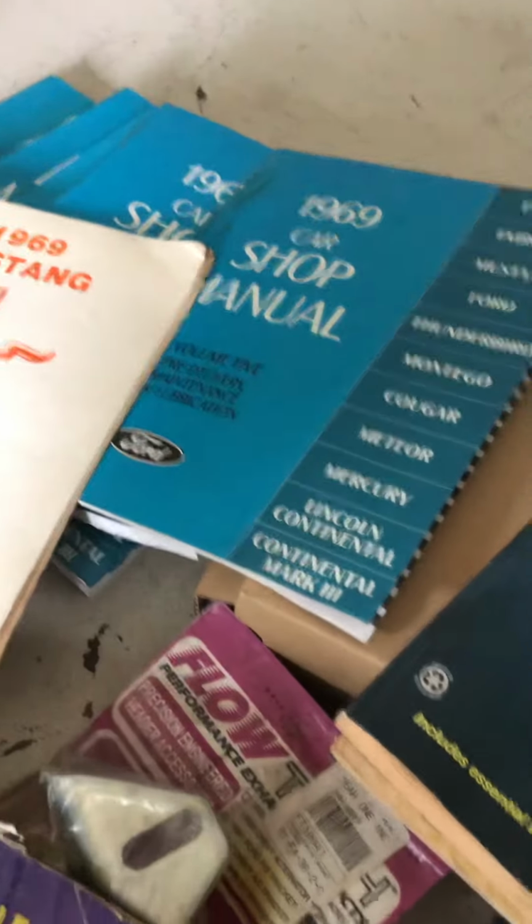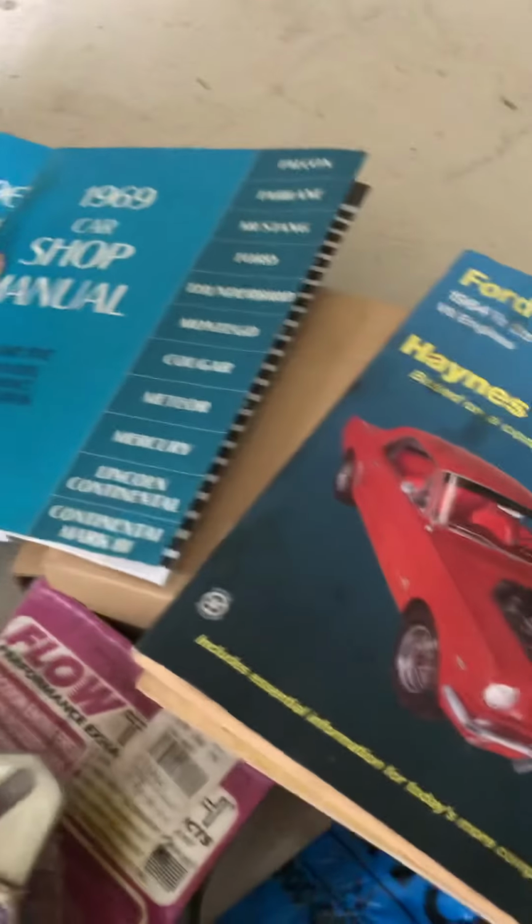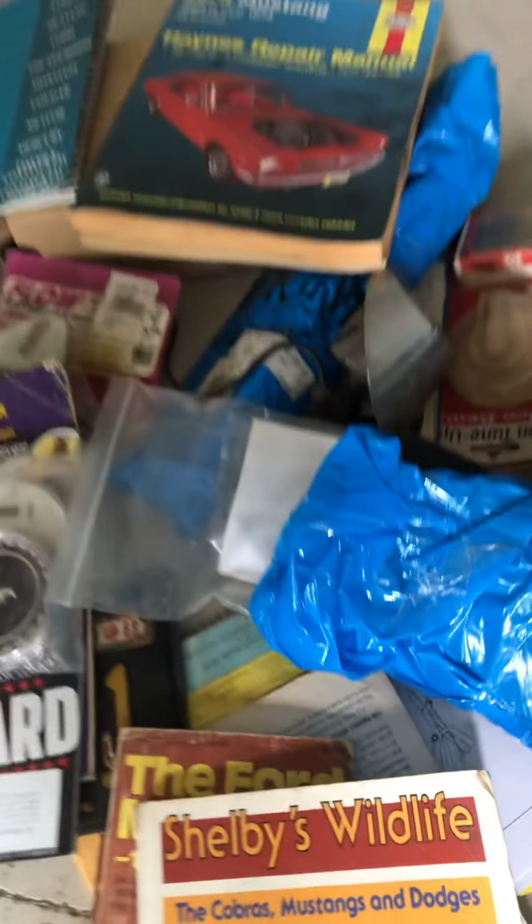All the original shop manuals. Now you can buy these on USB keys at Mustang Country and other Mustang places, but I like having the books. And a lot of these, especially this one, the Shelby one, I used to read when I was a kid. So, you know, we've had it, and all this stuff's been around for years, some of it.